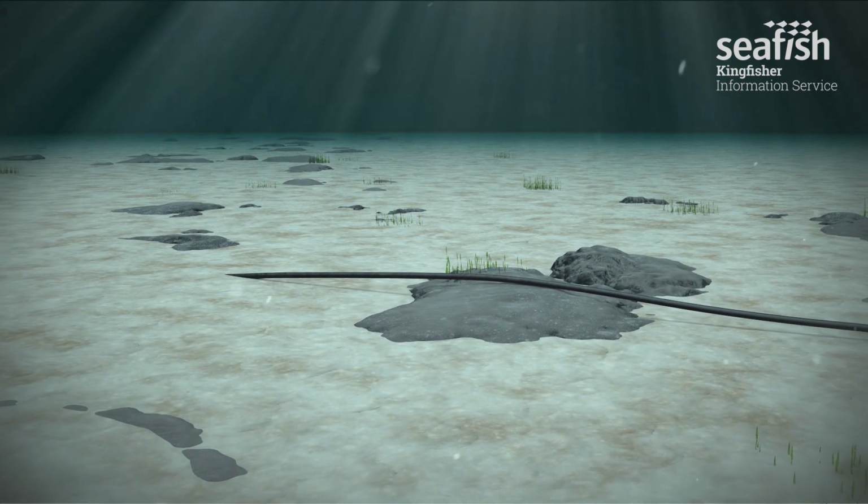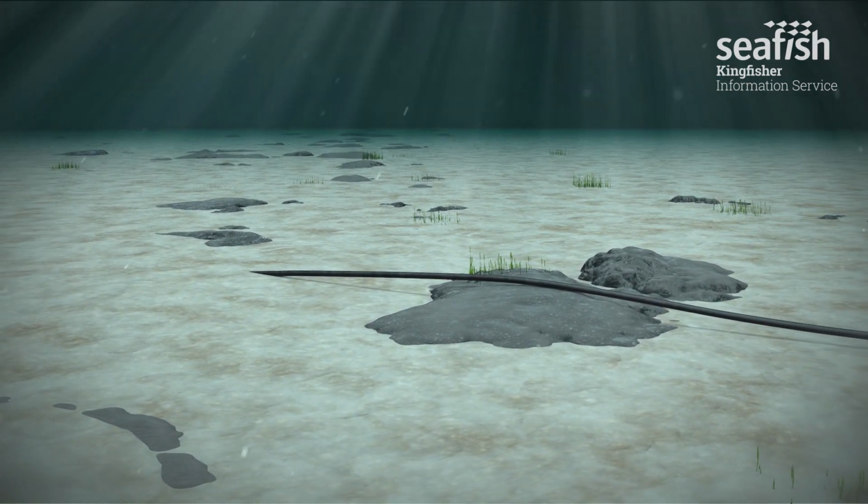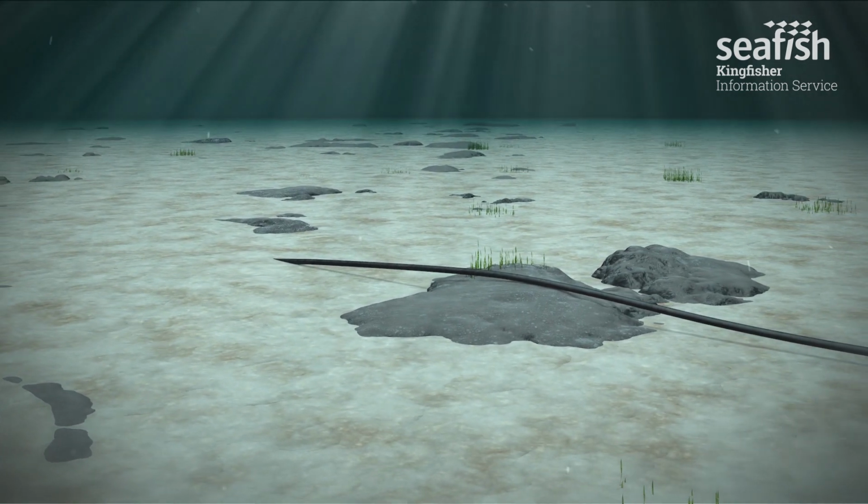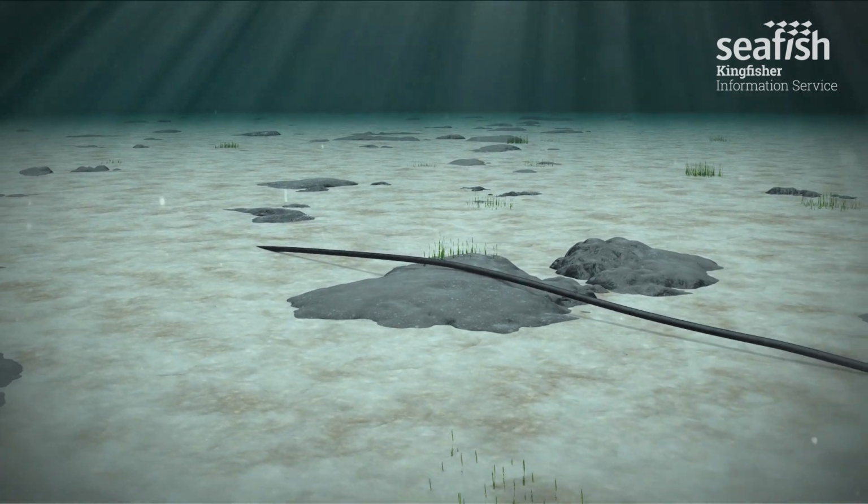At the time of installation, burial of cables into the seabed is attempted. However, if the seabed is very hard, there may be a danger that sections of cable remain unburied.